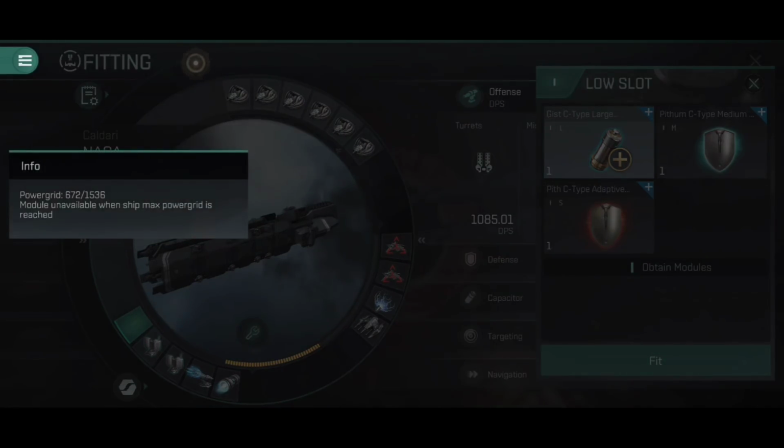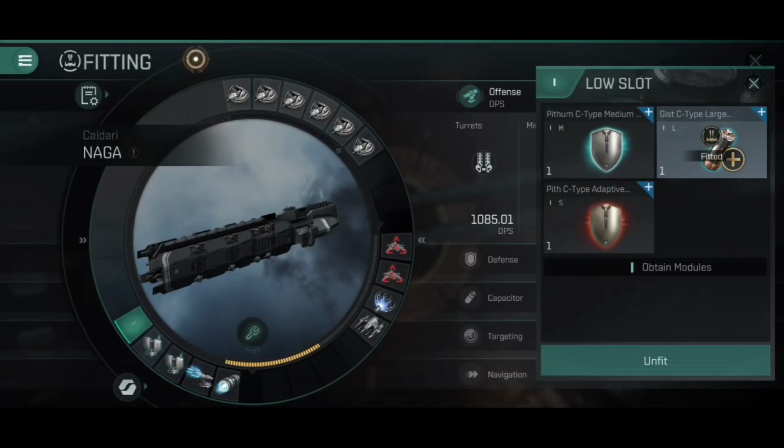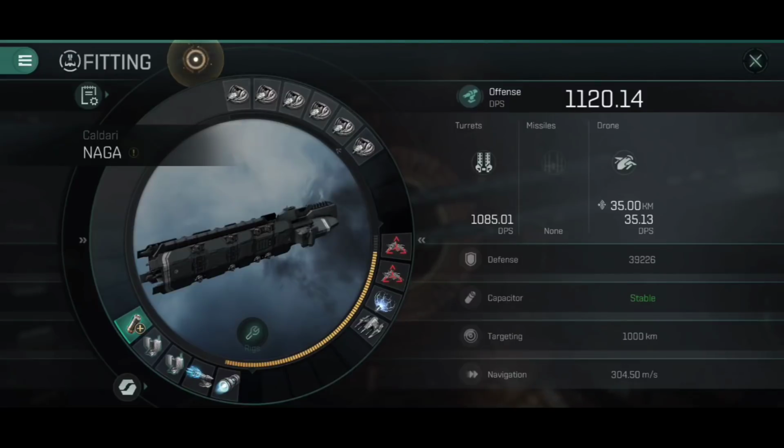As I said earlier, the power grid on this ship is probably bigger than it ever needs to be. 672 is what the basic fit is using, out of 1536, thanks to me having battlecruiser engineering. Anyway, let's put that battery back in. There we go. Yeah, you can see I have been trying it with the shield to see if the shield was necessary. I genuinely didn't put it on, so I've gone for capacitor stability instead.